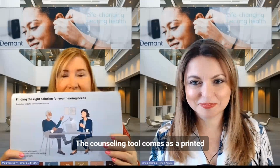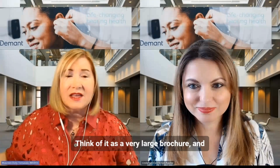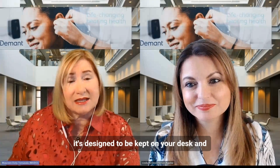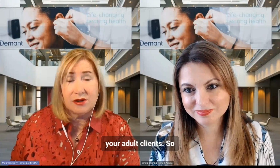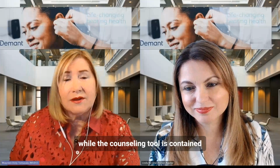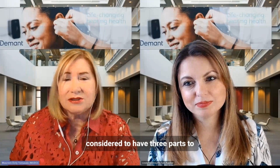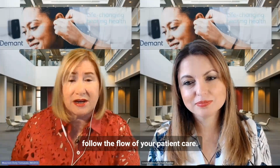Okay. The counseling tool comes as a printed document on heavy paper stock. Think of it as a very large brochure, and it's designed to be kept on your desk and used and reused with practically all of your adult clients. So while the counseling tool is contained all in one document, it really could be considered to have 3 parts to follow the flow of your patient care.